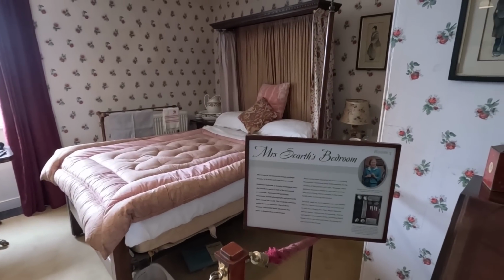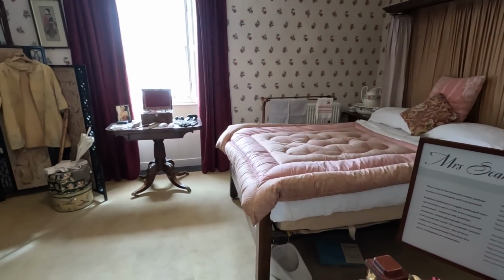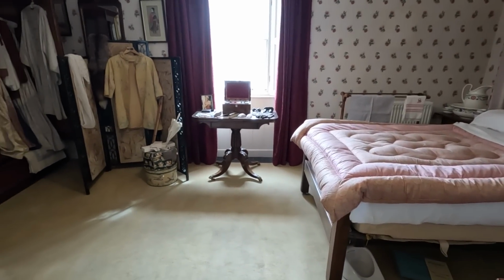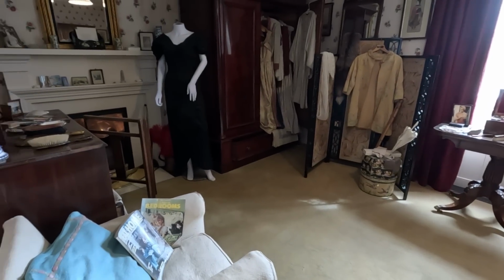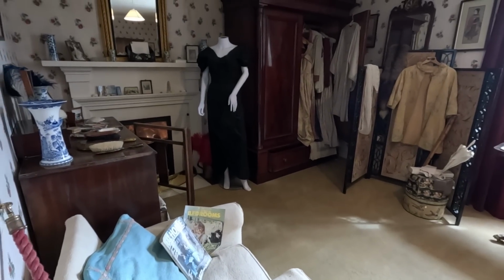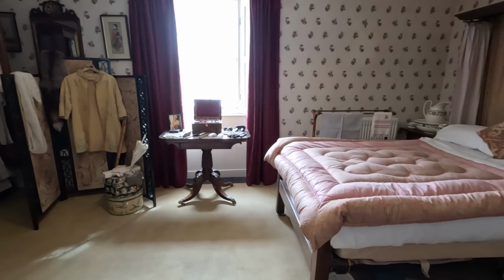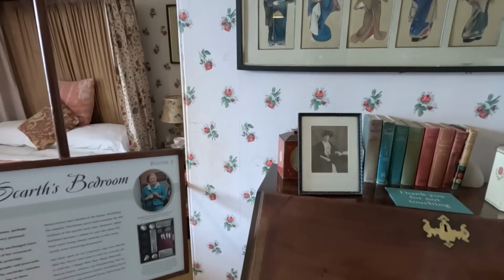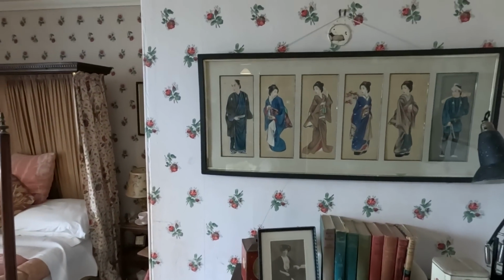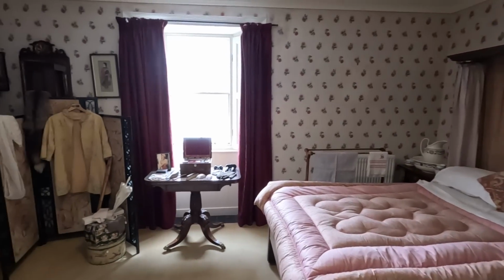It's one of our favourite rooms because it's so homely and very personal. Kathleen's bedroom is largely unchanged since she lived here and is full of treasured possessions. Japanese silk paintings, ornaments, family photographs, postcards from around the world. The wardrobe contains outfits for every occasion. It's good, isn't it?